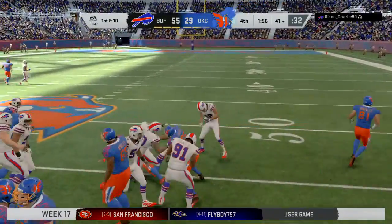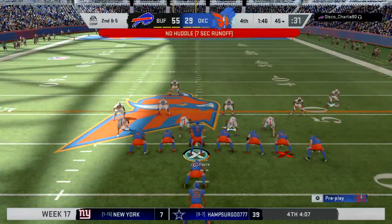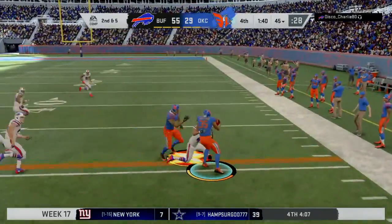They'll keep it on the ground. Armstrong. 5 yards on the carry. Good pickup on 1st down. On 2nd down, it's Armstrong.